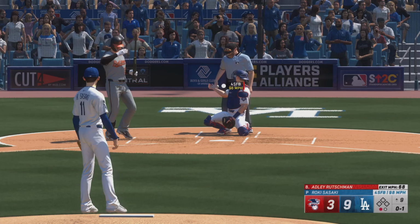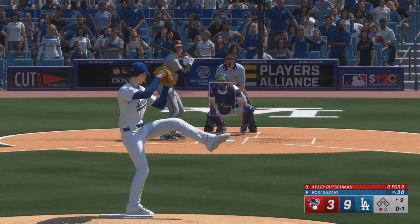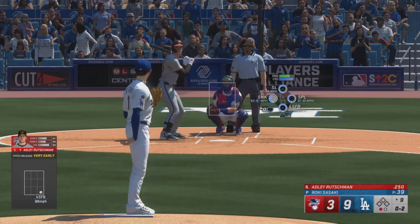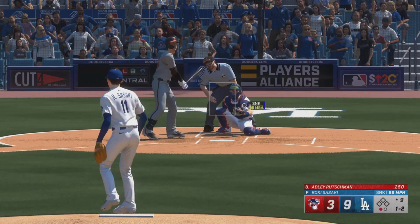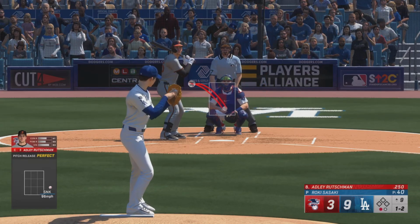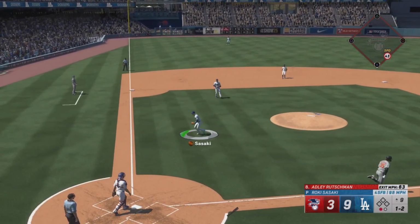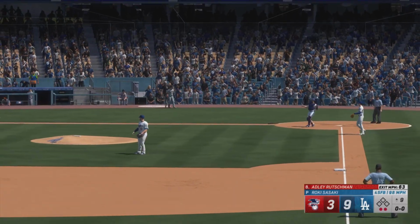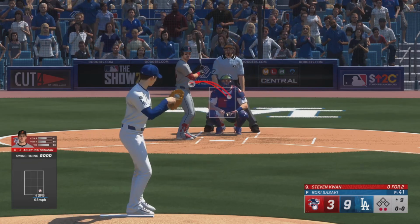Swinging a foul back. That's out of play. The Dodgers up big in this one here at the top of the 9th. That one's in there. That is strike 2. Next offering is outside. Swing, and this one's bounced on the ground. Throw on to Freeman. Rutschman retired. So they're down to their final out. Here's the left fielder, Steven Kwan.